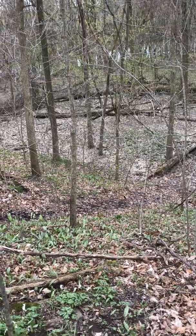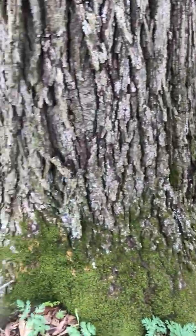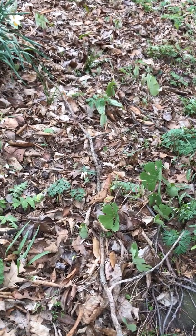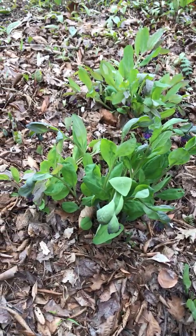So as we take a look and celebrate Earth Day today, the spring flowers are starting to come out. So take a look around your woods, take a look around your fields, see what you can find, and there's a lot of neat, interesting information out there about them.